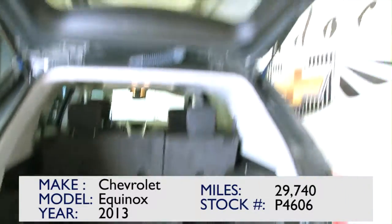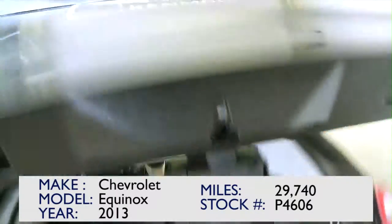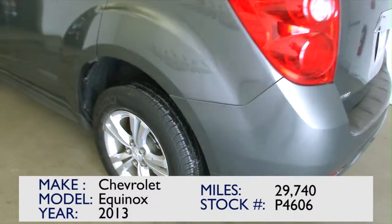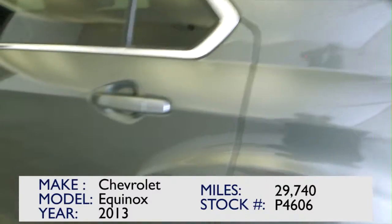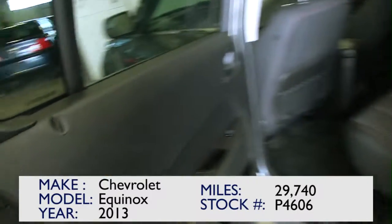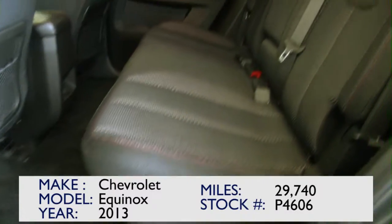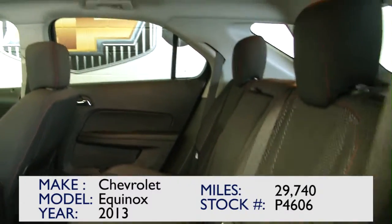and grab this. This Equinox is in great condition. We see a lot of them come through Paddock Chevrolet. This one is in great shape. No scratches, no dings, no brush marks from the previous owner. As we move our way to the back seats, you can see the cloth is in great shape.